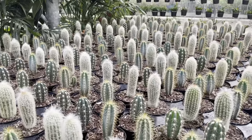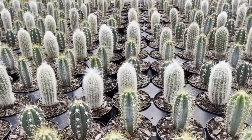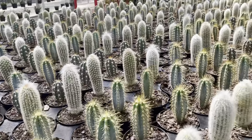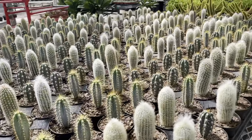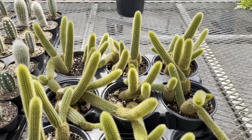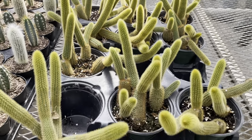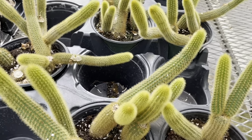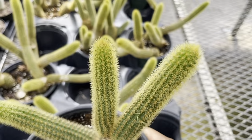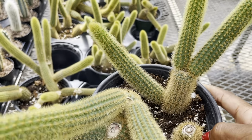Take a look at these guys. These rat-tail cactus are so attractive. I love that when they're pruned, they branch out. These look like they're very easy to propagate, and in no time, you could have a full basket of these beauties. They're priced at $25.